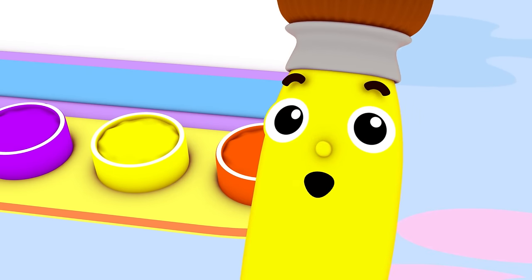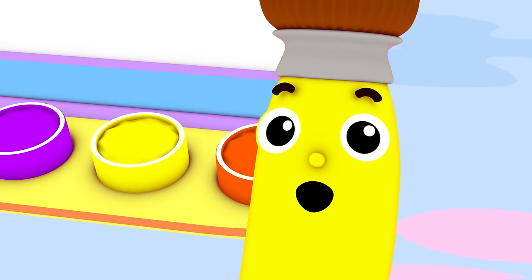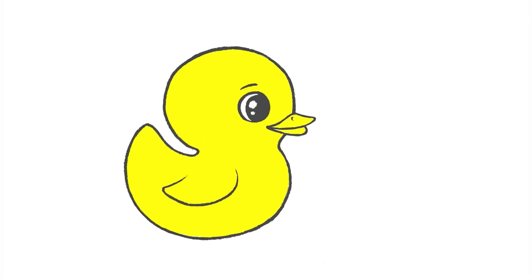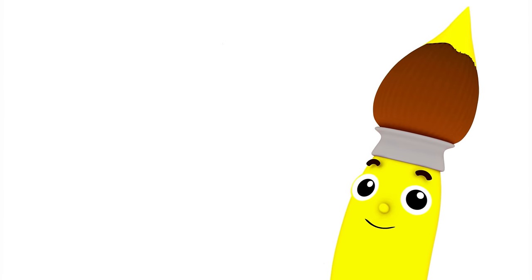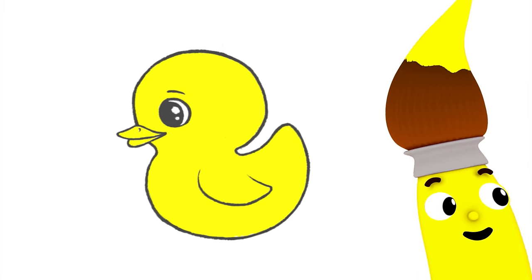Today, I'm going to paint with yellow. And I'm going to start by painting a duck! Listen to that cute yellow duck quack. Quack.